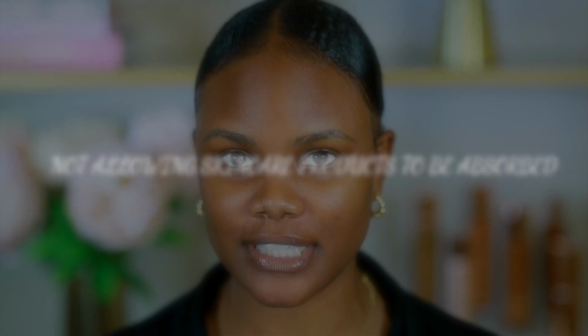All right, so number 2 is not allowing the skincare to settle onto your skin. So not giving your moisturizer or your toner or your serums enough time to really sink into your skin and your skin absorb all those products. So sometimes we apply our skincare, then we just jump right into applying the makeup. I realize that doesn't give my skincare products enough time to really penetrate into my skin.